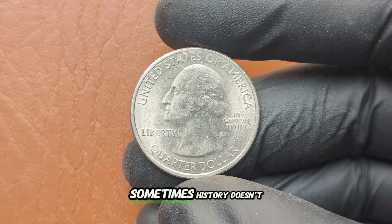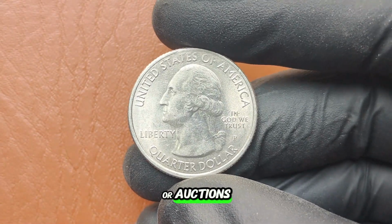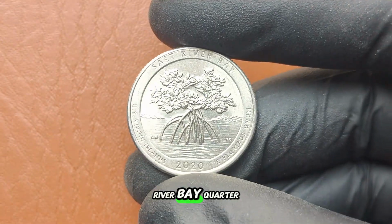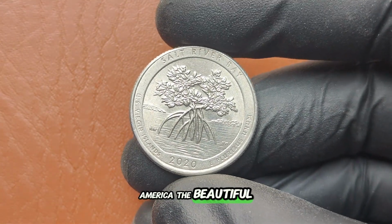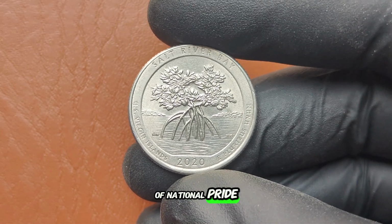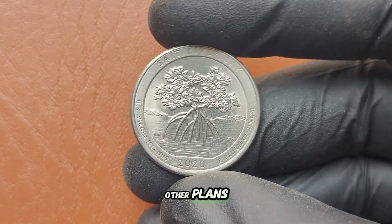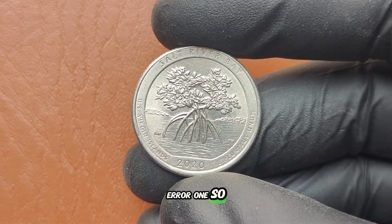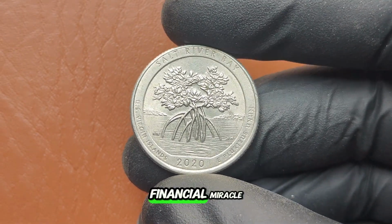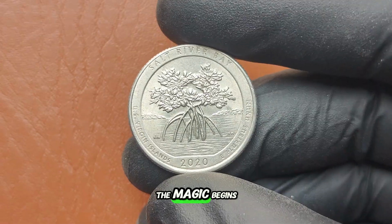You see, sometimes history doesn't happen in museums or auctions. It happens right in your pocket. The 2020 Salt River Bay quarter, part of the America the Beautiful series, was meant to be one of the final symbols of national pride. But fate had other plans. A rare minting error, one so subtle yet so profound, transformed a common coin into a financial miracle. And that's where the magic begins.